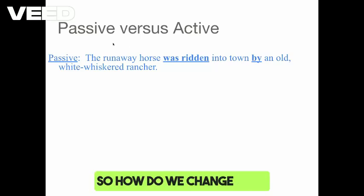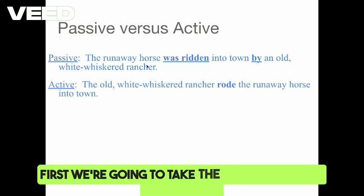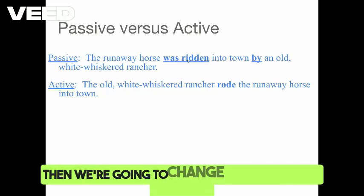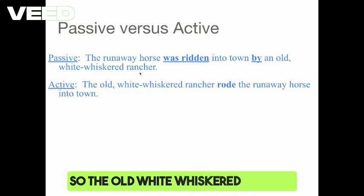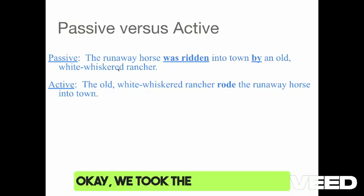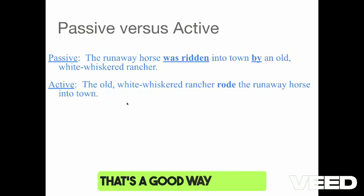So how do we change this? Okay, it's actually pretty simple. First, we're going to take the white-whiskered rancher, the person who's doing the action, and put him first. Then we're going to change was ridden into town by into a regular present or past tense verb, in this case, the past tense rode. And then we'll put the rest of the sentence after. So: the old white-whiskered rancher rode the runaway horse into town. Okay, we took the rancher who's doing the action, put him first. We have a simple verb, rode, and then the runaway horse into town. That's a good way to fix it.